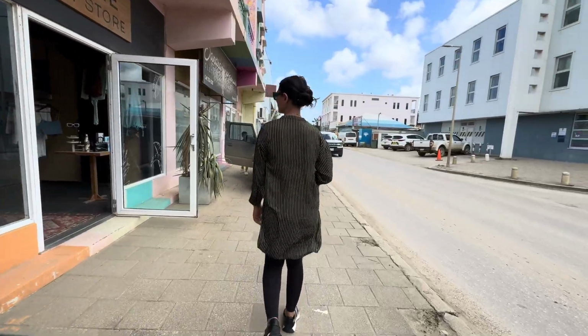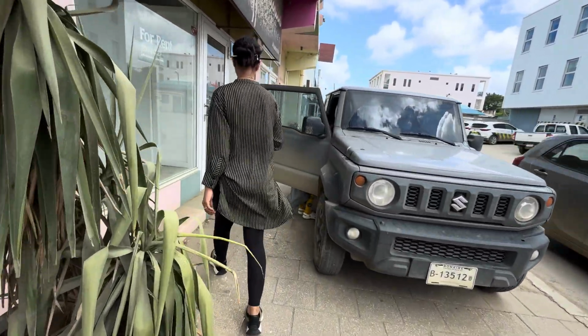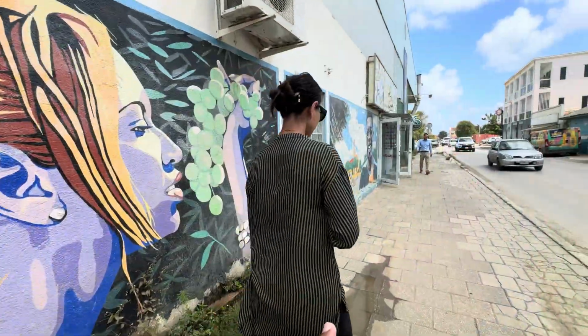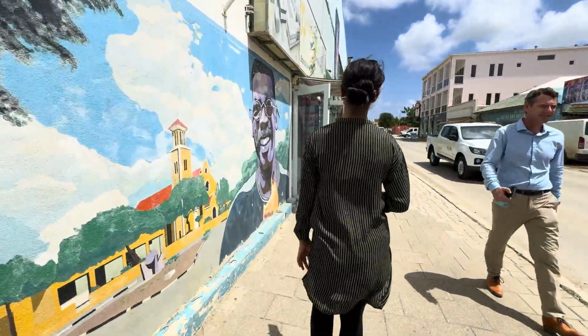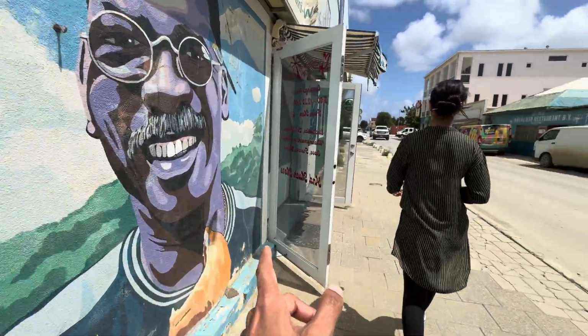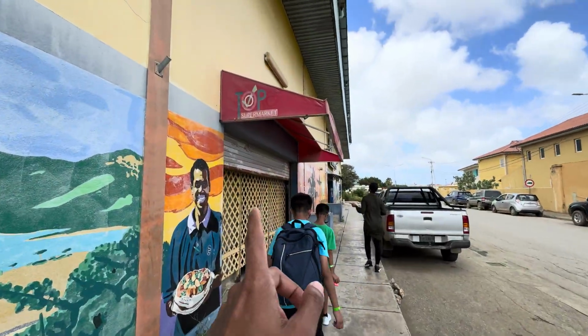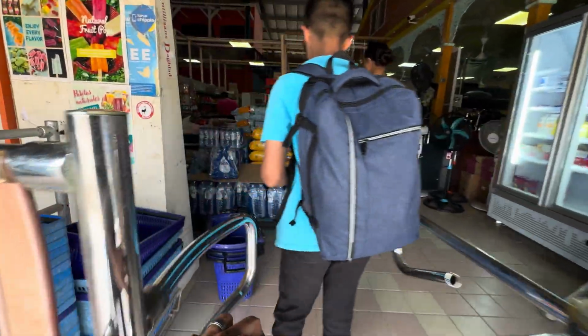Check this out. Bring your Suzuki Jimny right on the sidewalk. How cool is that? By the way, I love Suzuki Jimnys, so please, we want Suzuki Jimnys in the United States. Now check out the wall mural, the back streets. This is the Top Supermarket that we were looking for.